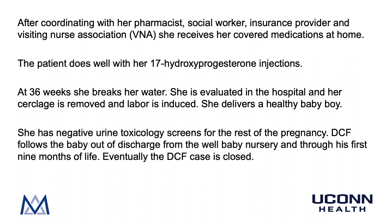She has negative urine toxicology screens for the rest of the pregnancy. DCF follows the baby out of discharge from the well baby nursery and through his first 9 months of life. Eventually, the DCF case is closed. Total success. Great job taking care of your patient, VH. Well done, everybody. Let's check out our goals and objectives and see how we met them in this video.